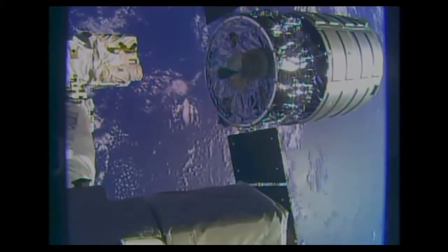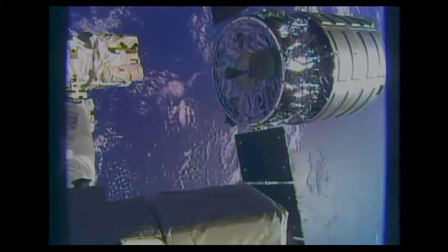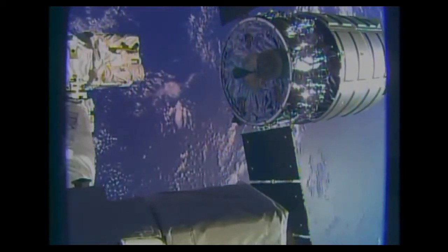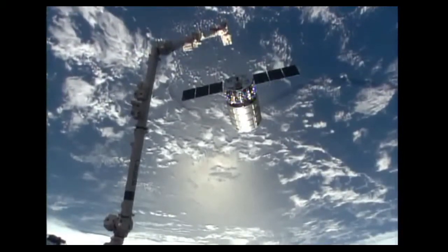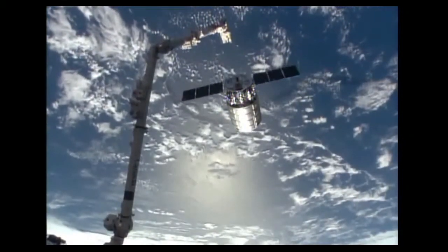Karen Nyberg has sent the abort command to Cygnus. This will signal its engines to begin firing to move it away from the International Space Station. The arm now at 1.5 meters away from the spacecraft.